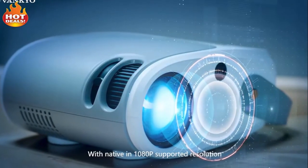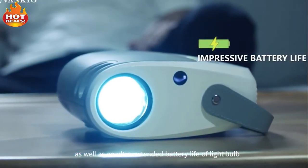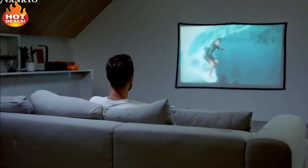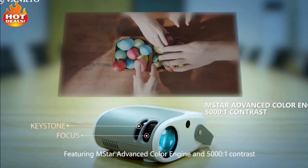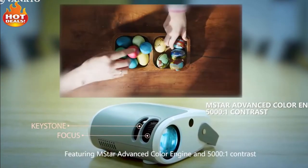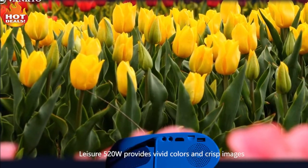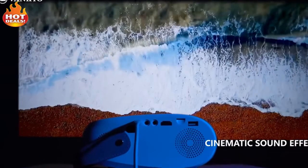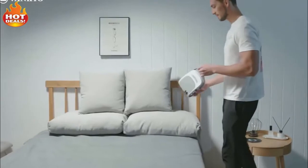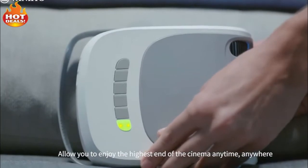With native 1080p supported resolution, as well as an ultra-extended battery life. The Pico projector is ideal for a longer and clearer watching experience. Featuring M-Star Advanced Color Engine and 5000:1 contrast, Leisure 520W provides vivid colors and crisp images, which is 80% brighter than other mini projectors today. Allow you to enjoy the highest end of the cinema anytime, anywhere.